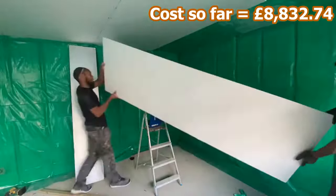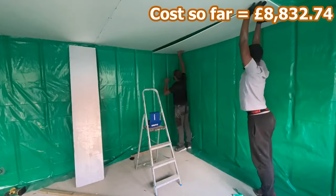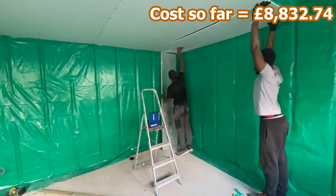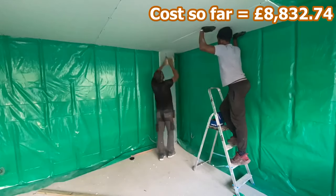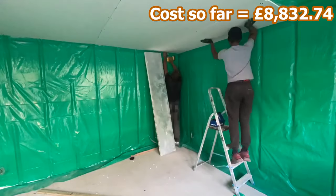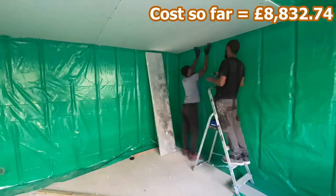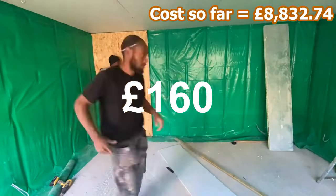Now we're on to the plasterboarding. So we're installing the plasterboard on the ceiling first. All the plasterboard that we used on the walls and ceilings was 12.5mm square edge plasterboard. If you're just gonna do joint filling, you can use tapered edge. If you wanna skim, I would suggest you use the square edge. So our plasterboard all came in at £160.